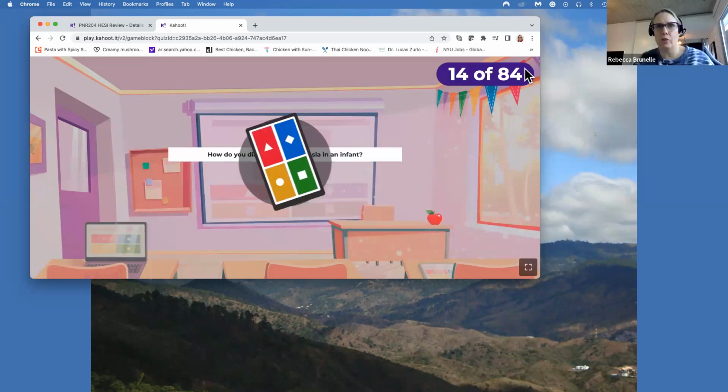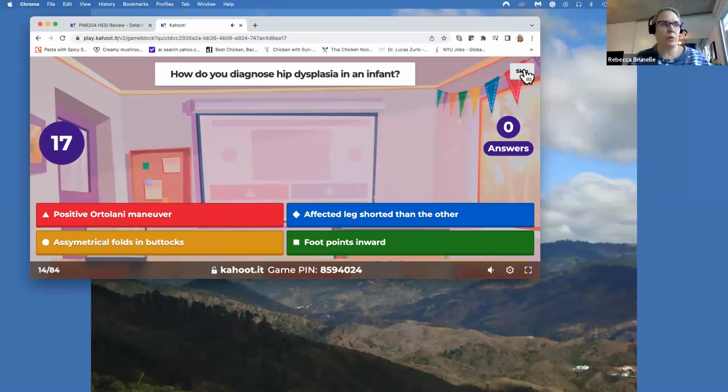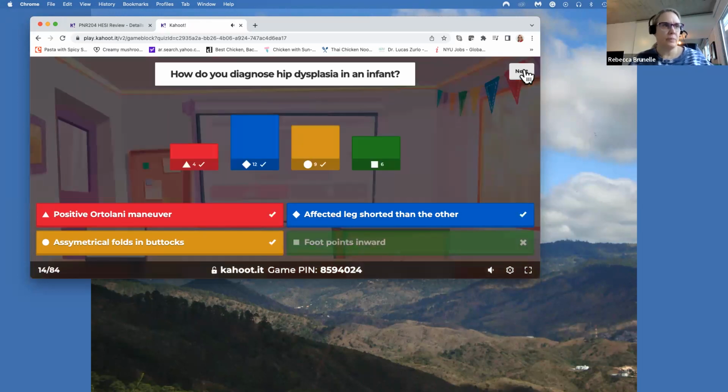So this is another select all that apply. How do you diagnose hip dysplasia in an infant? Positive Ortolani maneuver, asymmetrical folds in the buttocks, affected leg shorter than the other, or the foot points inward for the affected leg. So good job. So the Ortolani maneuver is when you put them on their back and you rotate their legs out and you'll hear a clicking sound. See a shorter leg, asymmetrical folds in the buttocks are also indications of hip dysplasia.